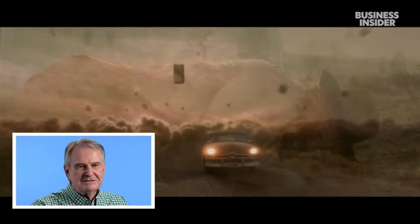The shockwave hit it, caused the refrigerator to get lofted, and now it's moving faster than the shockwave. Well, that just can't happen.